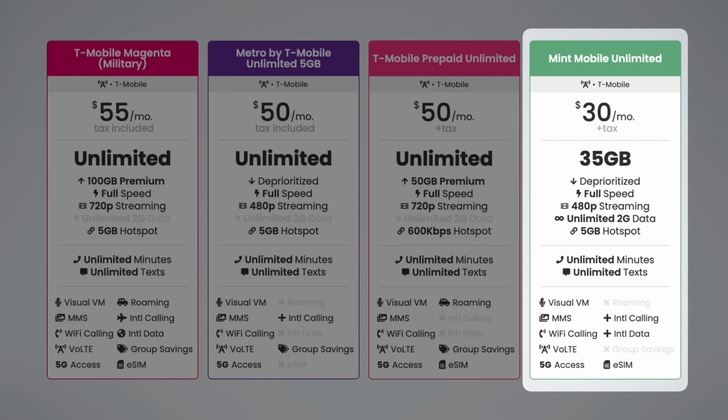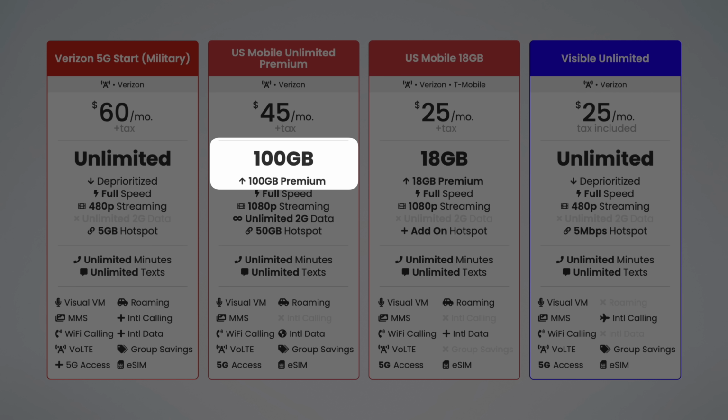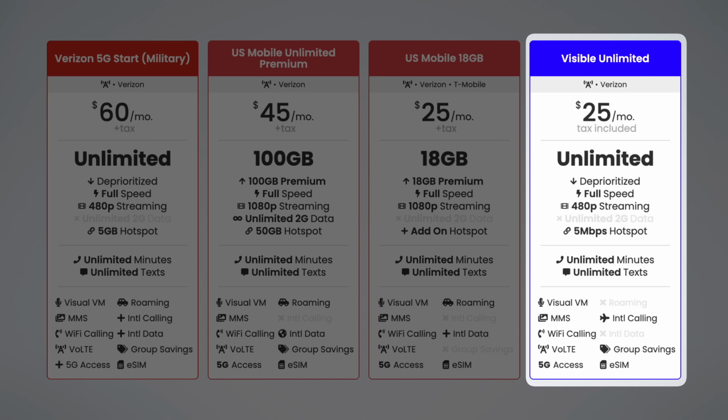Lastly, Verizon's 5G Start plan, even with the military discount, is embarrassing. It's deprioritized and it's expensive. US Mobile's Unlimited Premium plan gets you 100 gigabytes of premium data per month when you activate with a 5G phone. You'll also get 50 gigabytes of hotspot data and free international data in 153 countries via international eSIM plans. Lighter data users could even consider US Mobile's 18 gig plan, which saves you about $420 per year. You could also go with Visible, which is the cheapest truly unlimited plan on the Verizon network, coming in at just $25 per month.